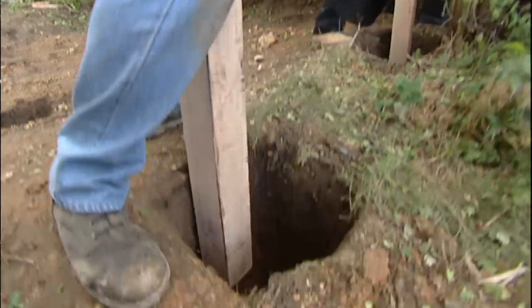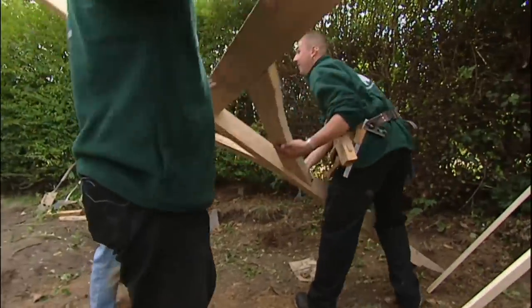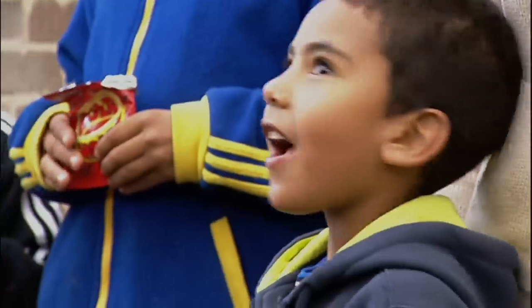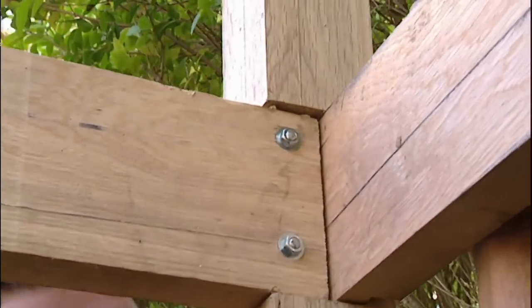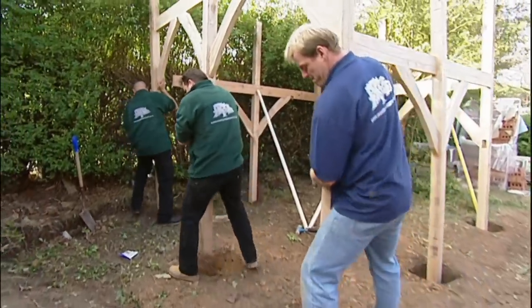We concreted the posts 800 millimetres into the ground, as this treehouse is going to see a lot of action. I'm going to go in the treehouse every day. In? Yeah. And on 3, 2, 1. Down.